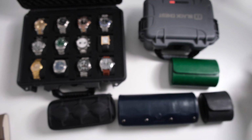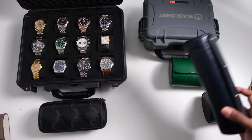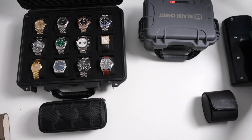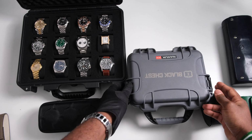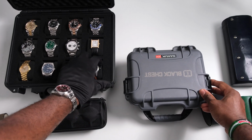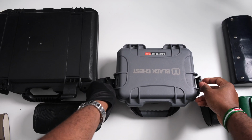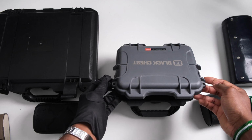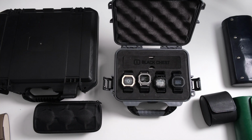Now, the next set of watches I would like to speak about are my G-Shock collection. So I like to call them the Cartier watches. You can't go wrong with Casio. So I have them in this case here. So this is a black case. Good watches here. And we're going to start off with the G-Shocks.